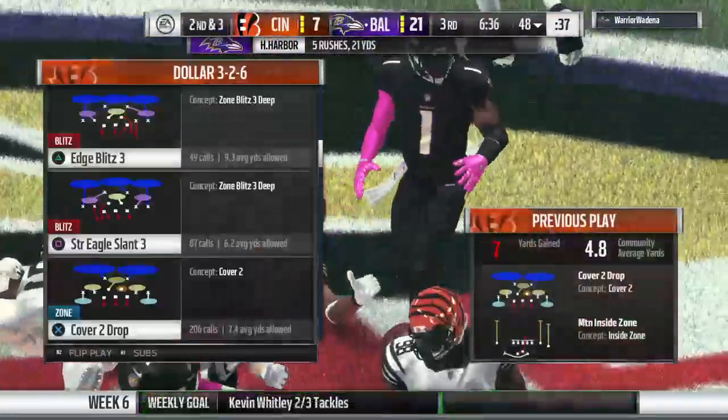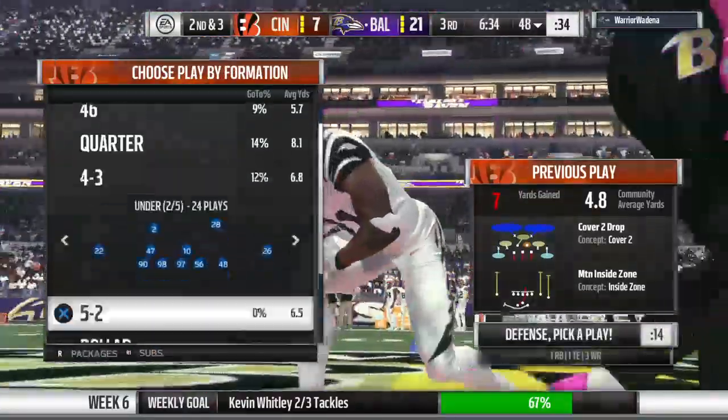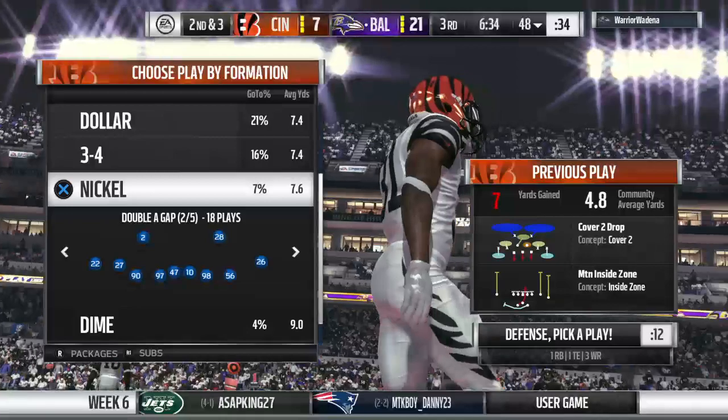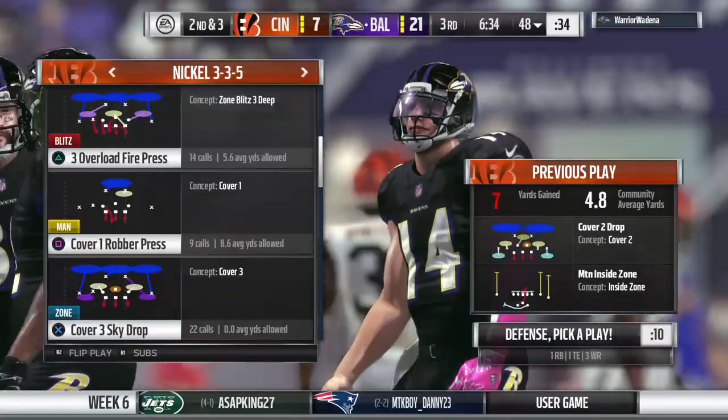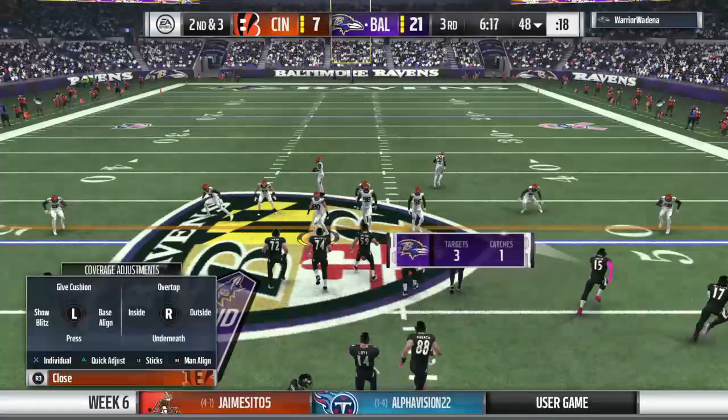A solid run on first down. Gain of 7 leaves him with a 2nd and 3. Some runs are blocked so well, you almost forget that someone has to carry the ball to gain the yardage. The leverage by the offensive line to create space up front, really well done.